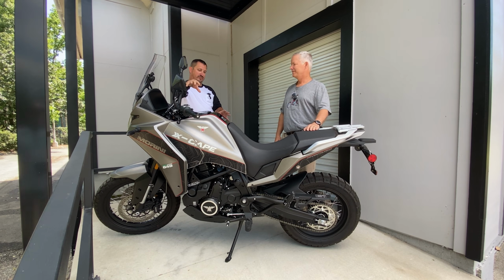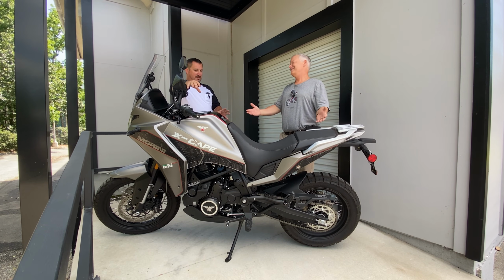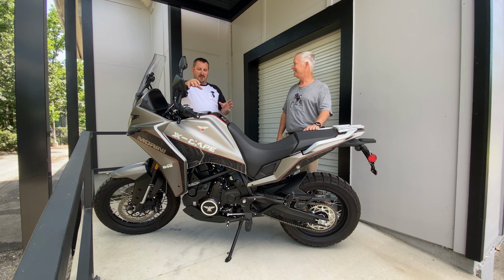It is not perfect by any means. It does have its flaws, but then again, for $8,200, it's not a KTM. No, it's not a KTM 890 Adventure R. It's not a BMW. Yeah. But the flaws to me are very, very minimal.